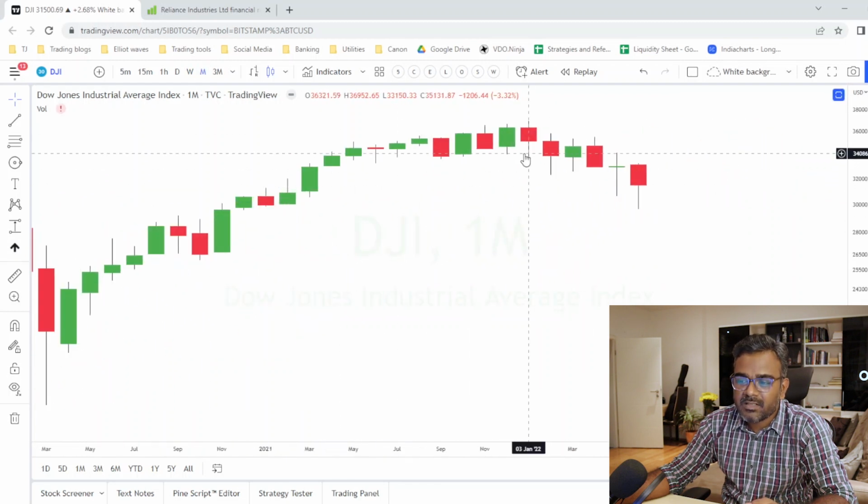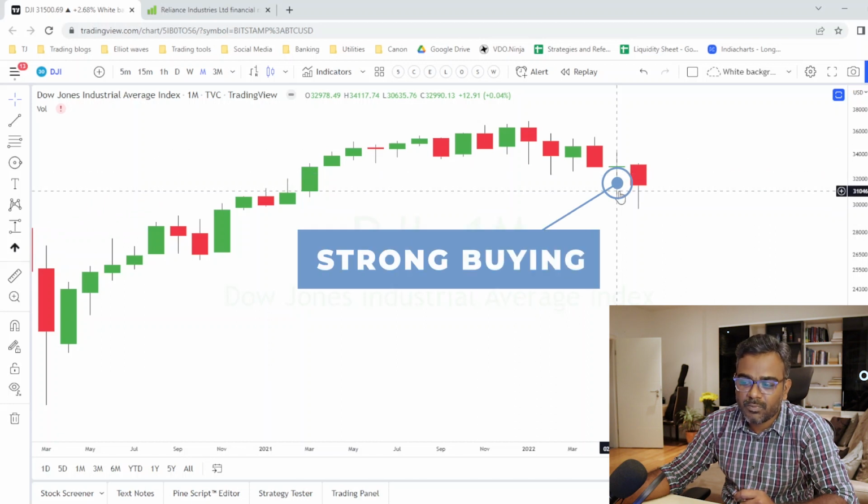Now, US markets also, in the monthly charts, if you see, every dip is being bought. In the month of May also we dipped, it was bought, and again we have dipped, but this month towards the end again it is being bought.